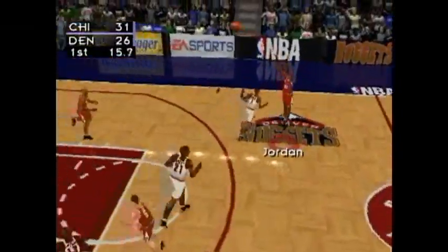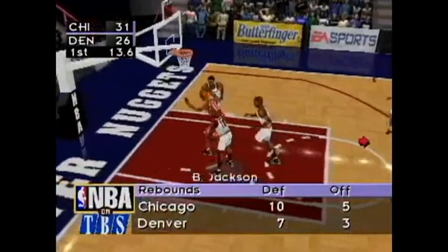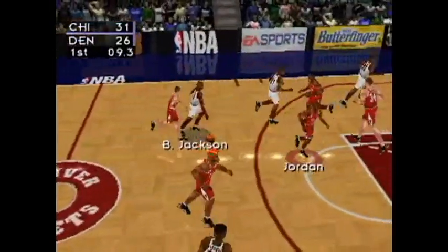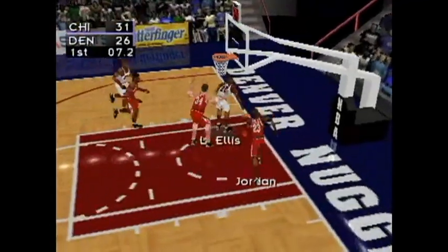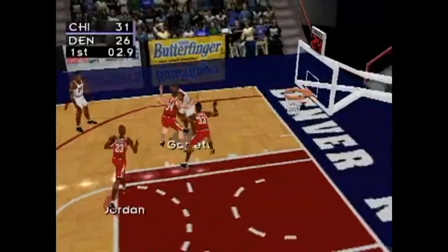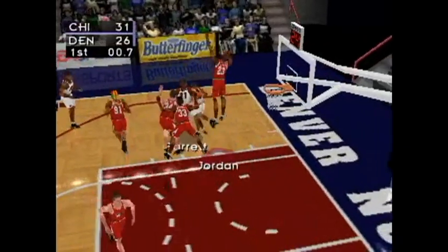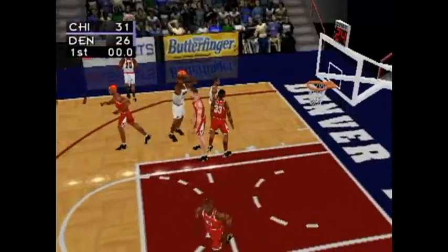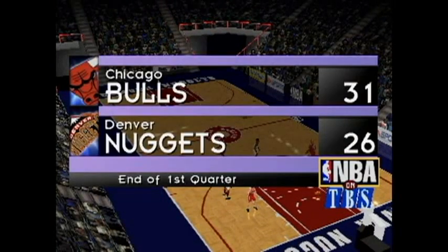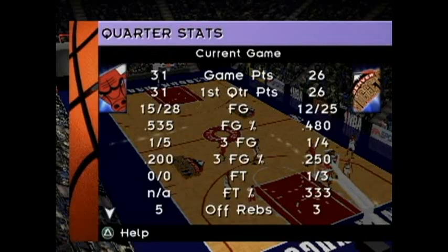Pippen to number 23. He shoots. Off the backboard. Jackson to Ellis. Jackson handles the pass. That's the end of one. After one period of play, the Bulls are in front of the Nuggets, 31-26. Here's how the numbers break down.